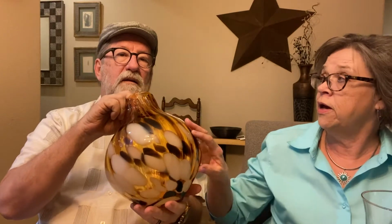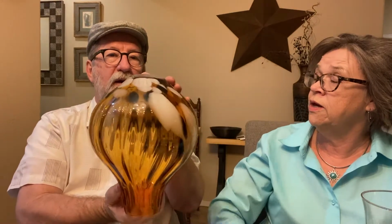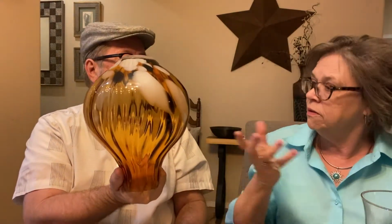This is called a tiger pattern. Yeah, that's what I thought. It looks a little bit like a tiger. It reminds me of the globes from the 70s, the ceiling globes. Well, that too. But it's pretty. It's ribbed.